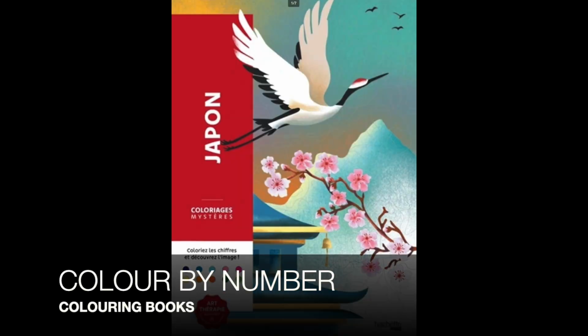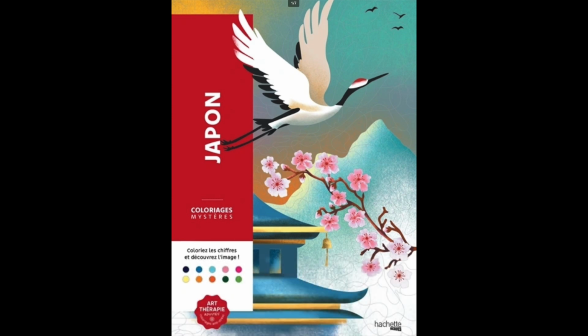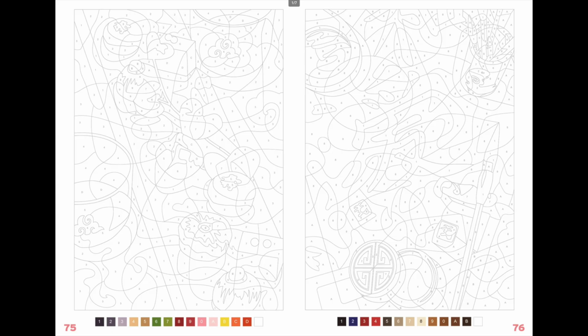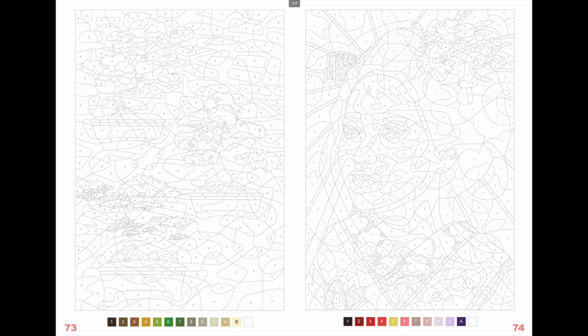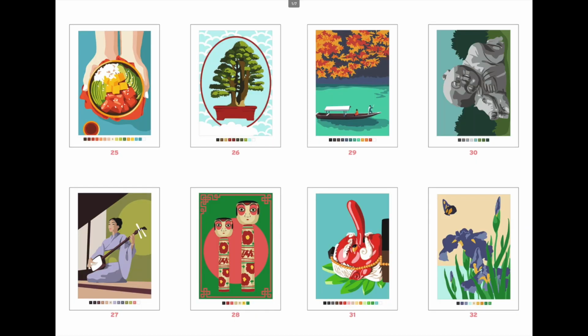If you sometimes have trouble choosing what colours you want to colour on your page, something like a colour by number book could be the perfect thing for you. So here are some colour by number books that you might find interesting or that would be great for your loved ones. The first one is Japon, or Japan, and it is by Art Therapy by Hatchet Heroes. And as you can see, it has the line art with your various color palettes, and there is a sneak peek here of some of the pages that the book includes.